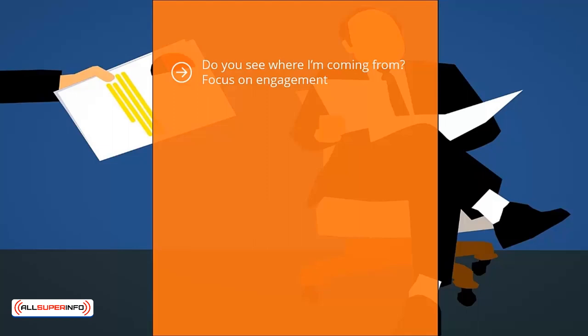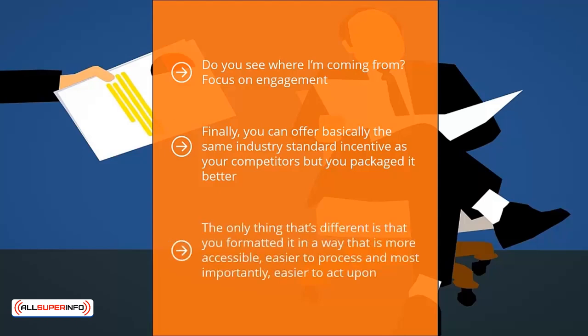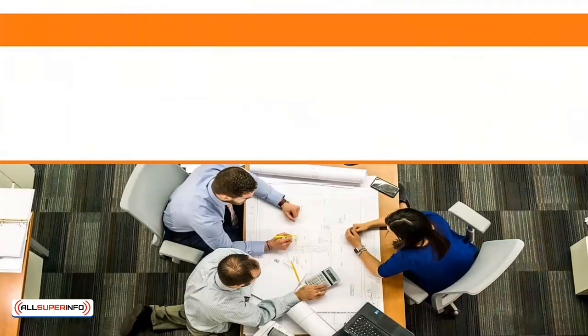Understand that the people who will be downloading your incentives are flesh and blood human beings with real problems. Start there. Finally, you can offer basically the same industry standard incentive as your competitors, but you package it better. When people read the same information, but it's formatted in a nice PDF with lots of helpful pictures and everything is written in a well-spaced, well-formatted way, don't be surprised that people walk away with the impression that you have a better incentive. It turns out that you're offering the exact same information. The only thing that's different is that you formatted it in a way that is more accessible, easier to process, and most importantly, easier to act upon.